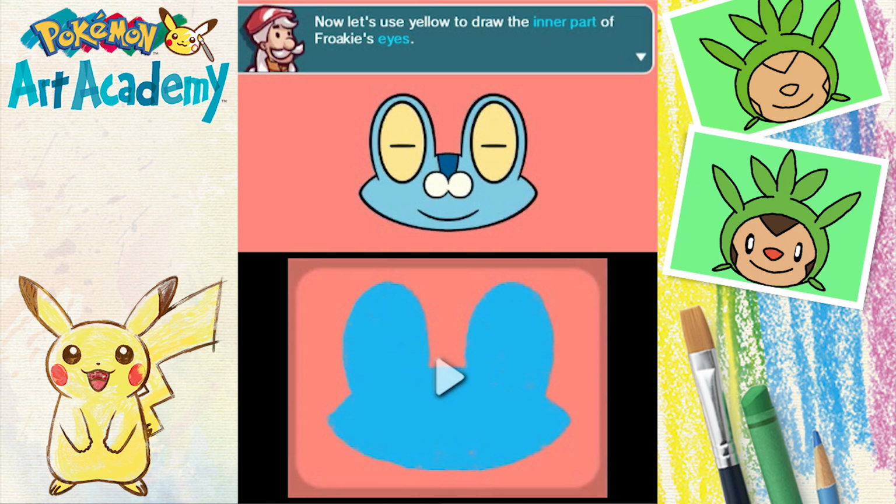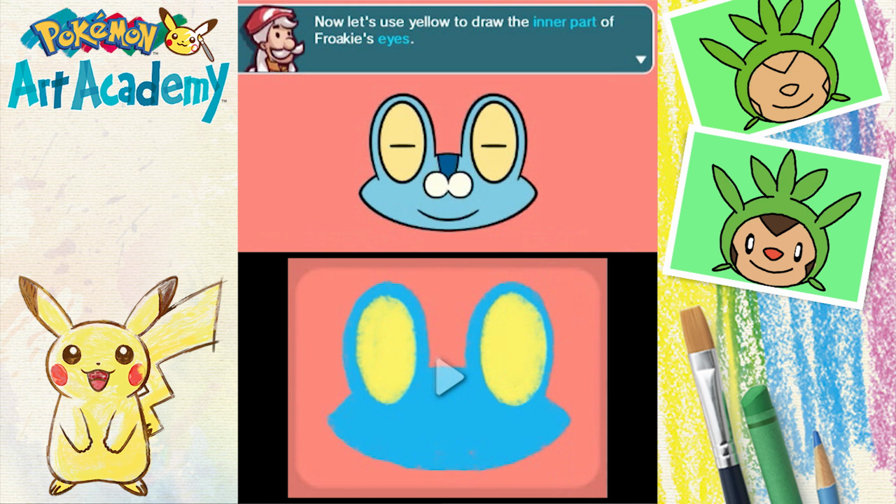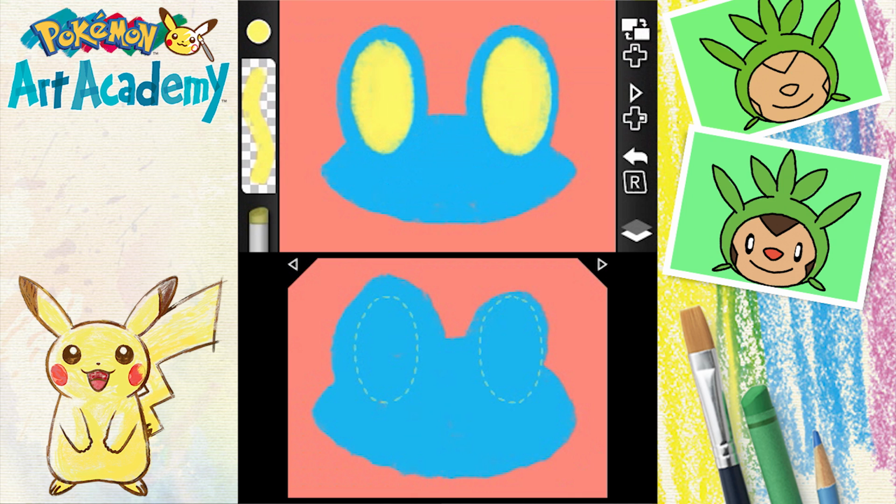Now we need to use a nice yellow colour to draw the inner part of Froaky's eyes. So here we go. The professor again showing us how it's done. It's simple, we really understood it already, Professor. You didn't need to show it off, but that's fine. As we are going for an angular approach to our little Froaky here, we'll of course draw it slightly more sideways like that. As if he's looking off into the horizon, the nice beautiful horizon, on this nice fantastic and beautiful day outside. There we go. That's our little Froaky look.